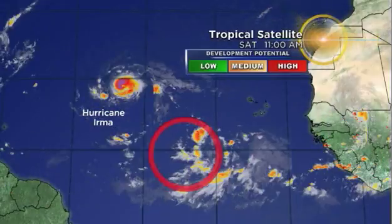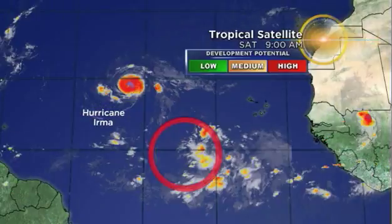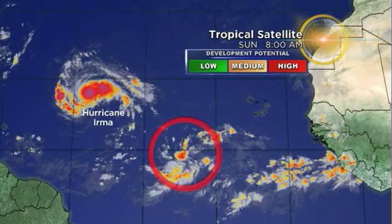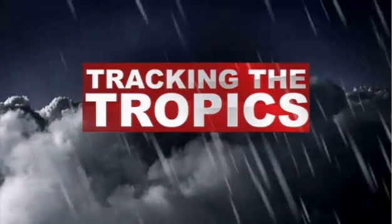Tropical satellite also showing this other area of high concern, I would say. The next 5 days, a high chance of development here for something. The next 2 days, very low chance there. We will continue to track everything you need to know here.